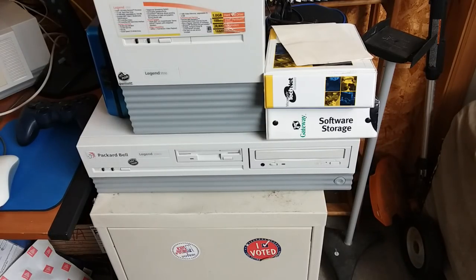It originally came with a 540 megabyte hard drive, 8 megabytes of RAM, and a dual speed CD-ROM drive. Currently, it has a CF card slot in it with a 2 gig card. It now has 24 megabytes of RAM, but it still has the same CD-ROM drive here. And this is indeed the 3x3 Packard Bell case.